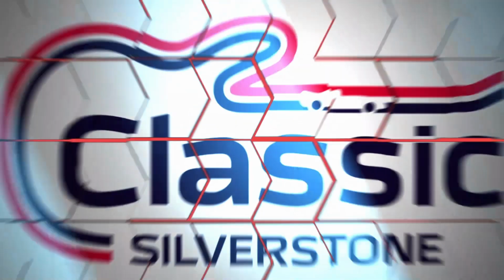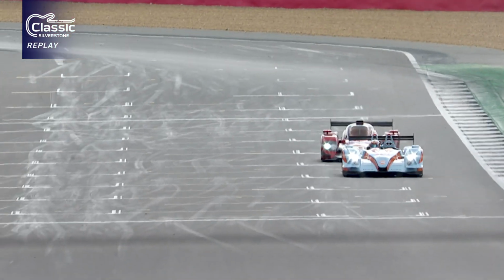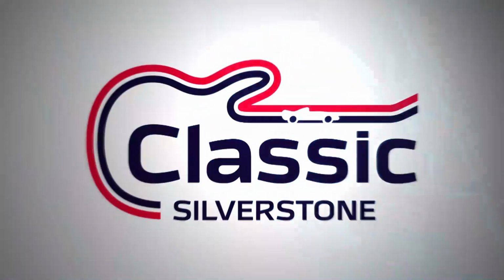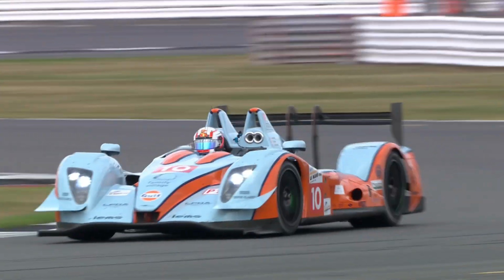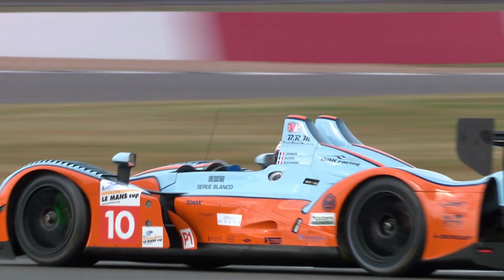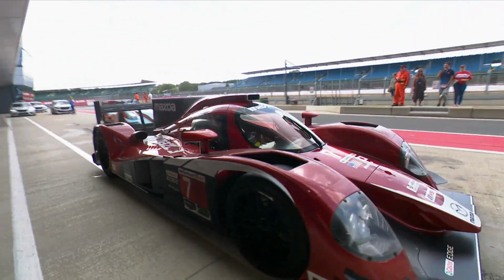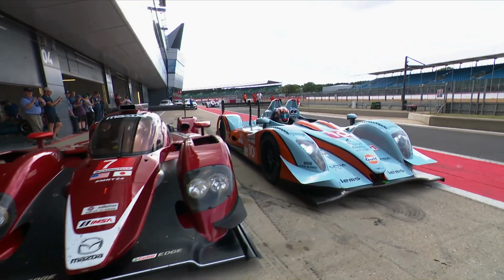Tim De Silva running out very wide in the final corner, and the stewards are deciding that that in fact was too wide, and he only claimed victory because of that. So he will pick up a penalty, dropping back into second place, and Michael Lyons in that newly rebuilt Lola will claim victory here at Silverstone. What a race, what a finish.